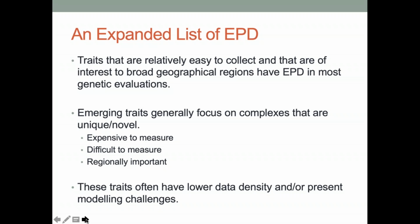Emerging traits generally focus on complexes, so suites of traits that are unique or novel in some way. So they may represent things that are relatively expensive to measure or difficult to measure. Those two things are pretty much the same, or of regional importance. And we'll talk about a couple of emerging EPDs that are more important regionally, perhaps, than they are nationally. Those traits that are unique and novel for a reason.